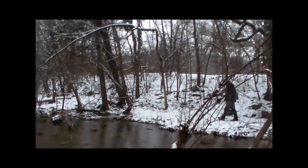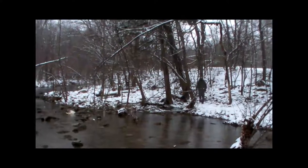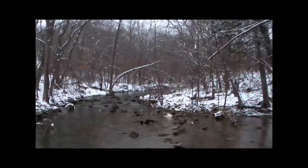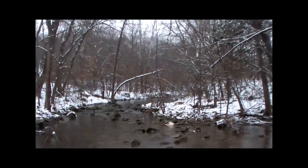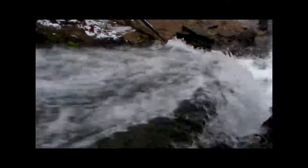We took a little break from tanning and headed over to one of our creeks that we fish. There was some fish in there. We did catch a few. I didn't get very many of them on the film. They were pretty small. Jeremy did come back later, as you'll see some pictures and video later on of a nice fish that he caught in here. Beautiful colors.